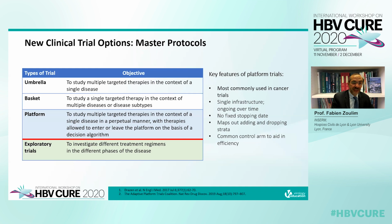And there are several ways to address that issue, and we have learned a lot from the oncology field, which uses platform trials where we can use a single infrastructure with different strategies that are evaluated over time with a common control arm to aid in efficiency. However, we should not forget exploratory trials with small groups of patients belonging to different phases of the disease to investigate different treatment regimens that may be relevant to one or the other phase of the disease. So these different types of strategies need to be explored in the future.